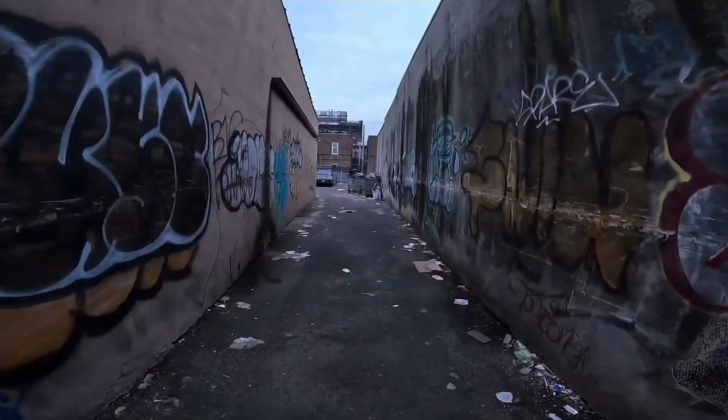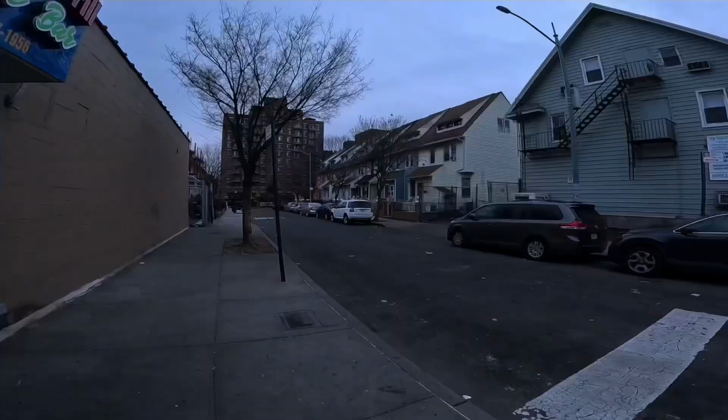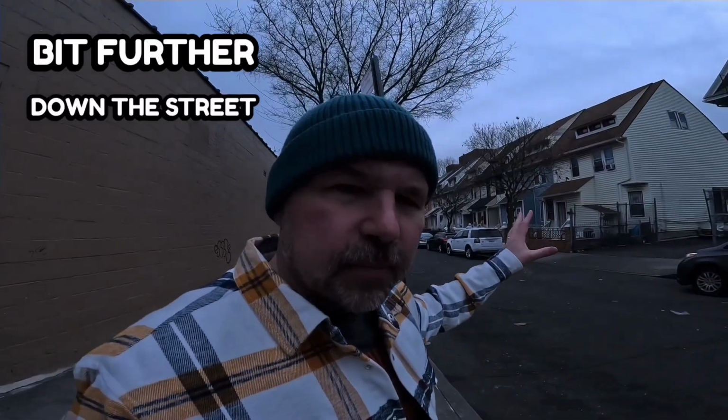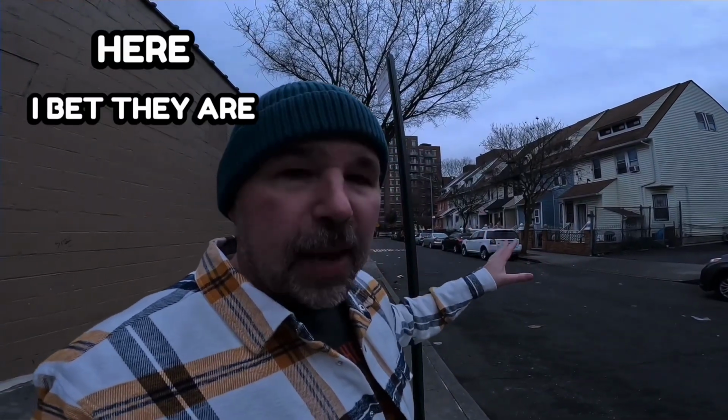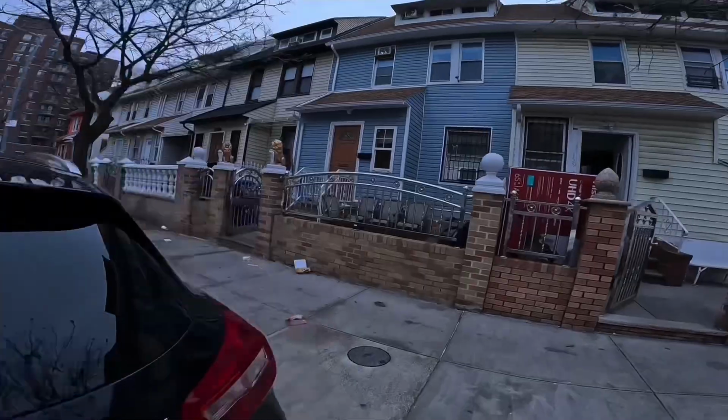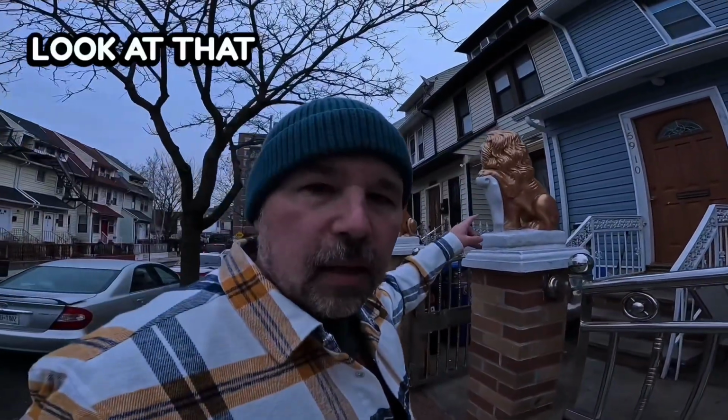Let's try to find another place where maybe somebody speaks Bengali, but they also speak English. Look what I found. We would call this an alley. A small place between two buildings, that's an alley in English, and this is an alley in Little Bangladesh. Look at this, just a little bit further down the street, some really nice houses here. I bet they are really expensive. Look at this, this house has a couple gold lions. Look at that, that's pretty cool.